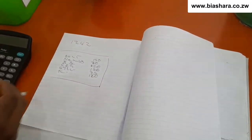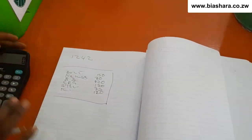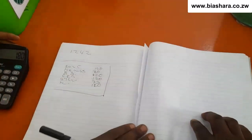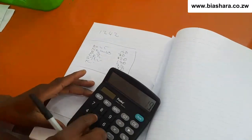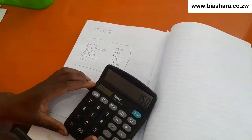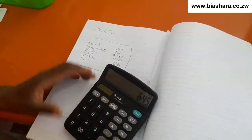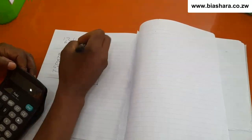Actually, it depends on the variety, but basically you go for your Catonia. So we have that 150, plus 30, plus 120, plus 150, plus 75, plus 120. So it's something like 645. This is for insecticide.